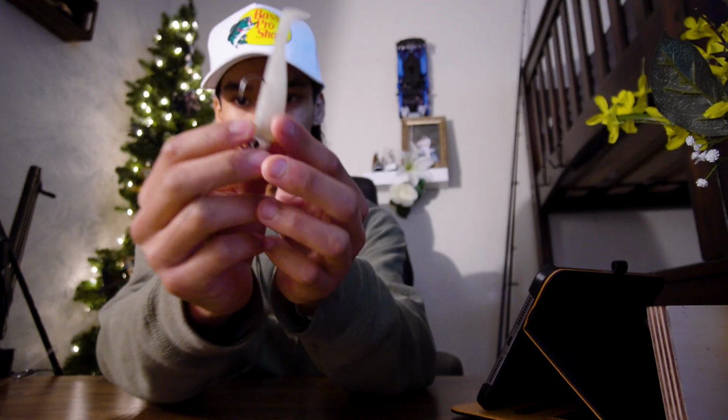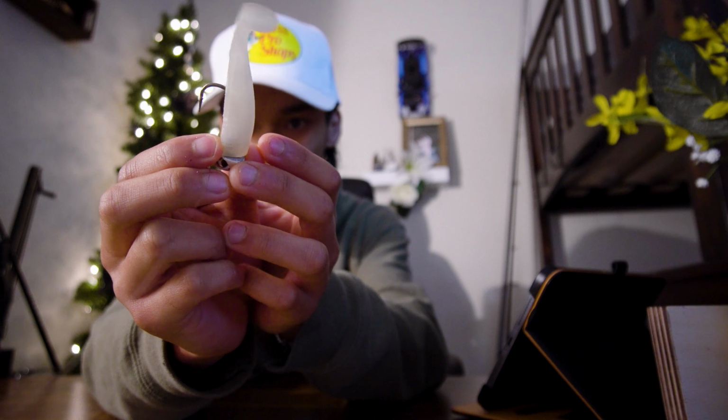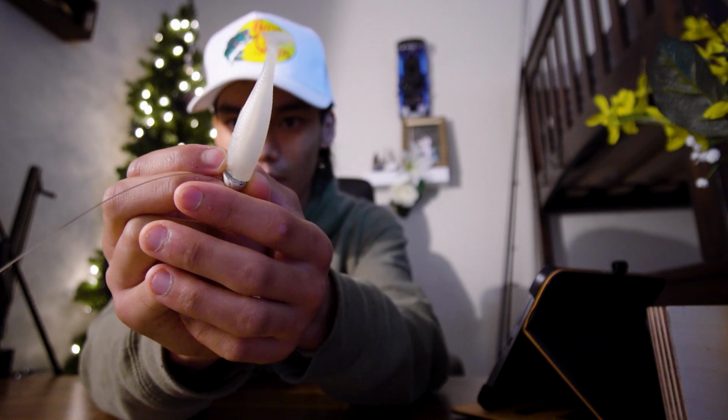Now, the way this paddle tail is designed, I don't know how, I don't know what they did to it, but they designed it to where the harmonics of this paddle tail as it's swimming through the water basically perfectly mimics a wounded baitfish.